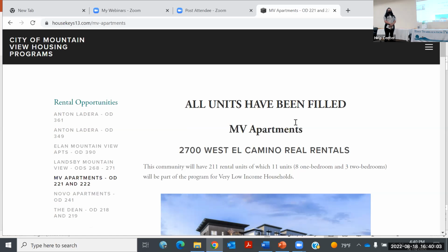The web pages will also be updated to let you know all the units have been filled.